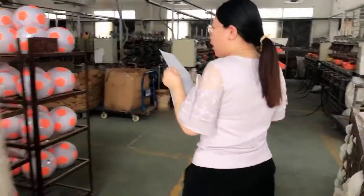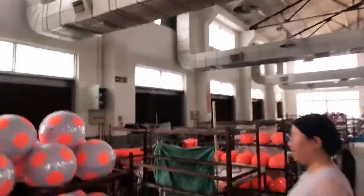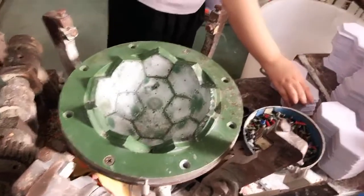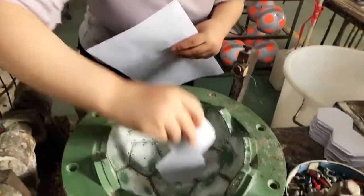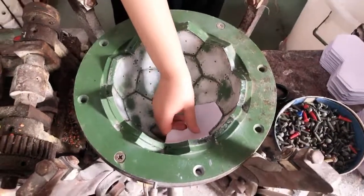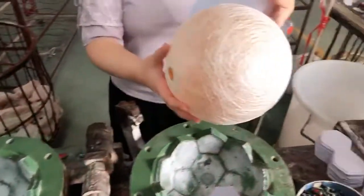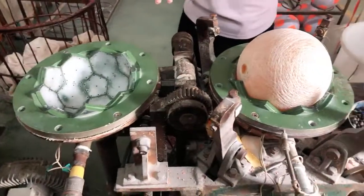We will see the production of covering rubber balls. And watch closely, this is our covering balls machine. And this is our rubber ball panels. Our workers will put cutting pieces to the mold in the right position and match them well. Then put this kind of round bladders into the mold.